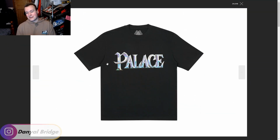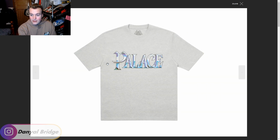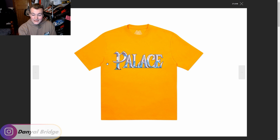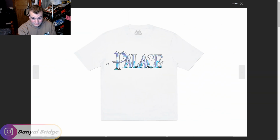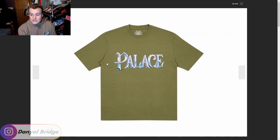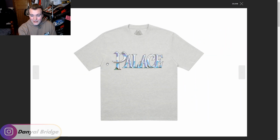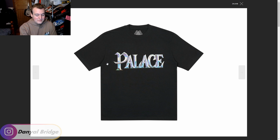Now, item number 7 is kind of cool. We have the Medieval Mandemi t-shirt. Comes in a few colors. We have it in the black, the gray, the burgundy, I would say sunny orange, green, and in the white. It's just Palace's logo redone in like a medieval sword style there. It's alright, it's not too bad. Not something to go crazy over, not something I'm looking to pick up, but that is item number 7, guys.